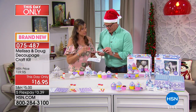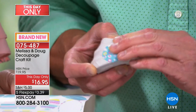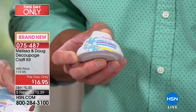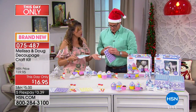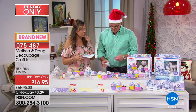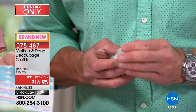So the best part to do is to overlap the decoupage. You don't want to leave any of that paper mache cupcake top showing. And if you do, you just take another sticker and you cover over it. And then I can just keep going. Right. Do you want to make it look like sprinkles? Do you want to make it look like it's icing? You can decide.